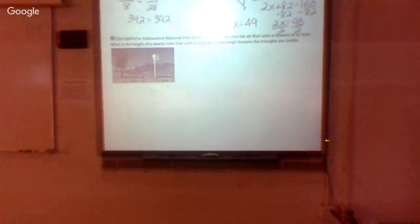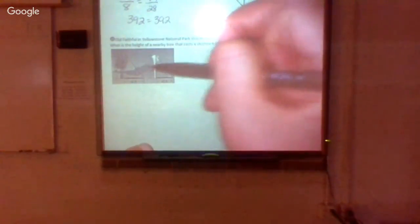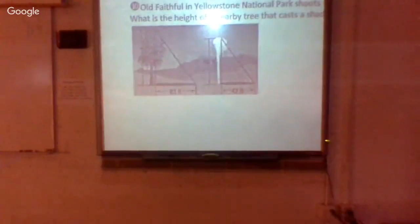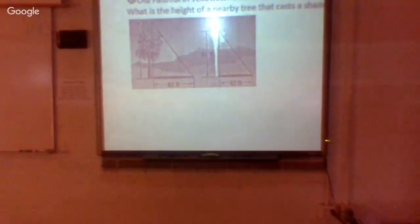Last one. Old Faithful. Who's heard of Yellowstone National Forest? They've got the big geyser, Old Faithful. It shoots water 60 feet into the air that casts a shadow of 42 feet. Here's Old Faithful, they've marked that it's 60 feet. I'm going to zoom in on this picture here. Old Faithful shoots 60 feet in the air and casts a shadow that's 42 feet long. What is the height of this nearby tree if it casts a shadow that's 63 feet long?